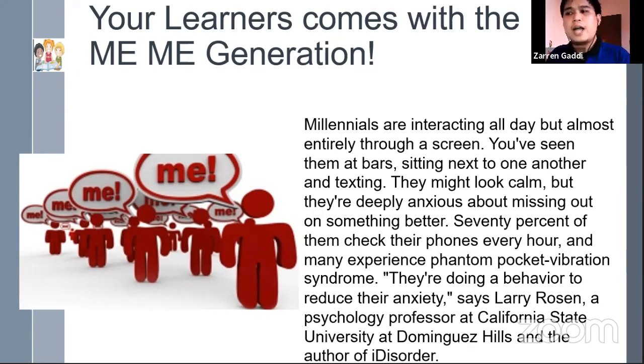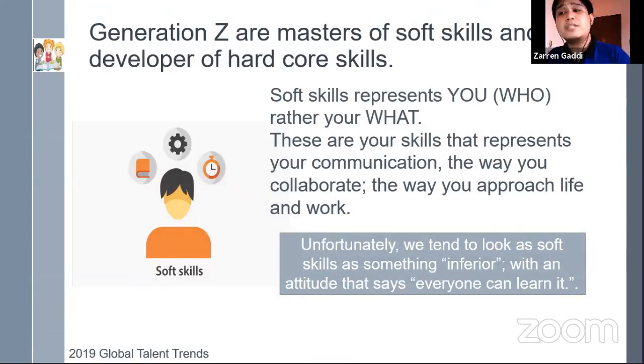Millennials are interacting all day but almost entirely through a screen. This is referring to us. But this Generation Z, they are more than this me generation. They're doing a behavior to reduce this anxiety. Okay? Now, Generation Z are masters of soft skills and developer of hardcore skills.